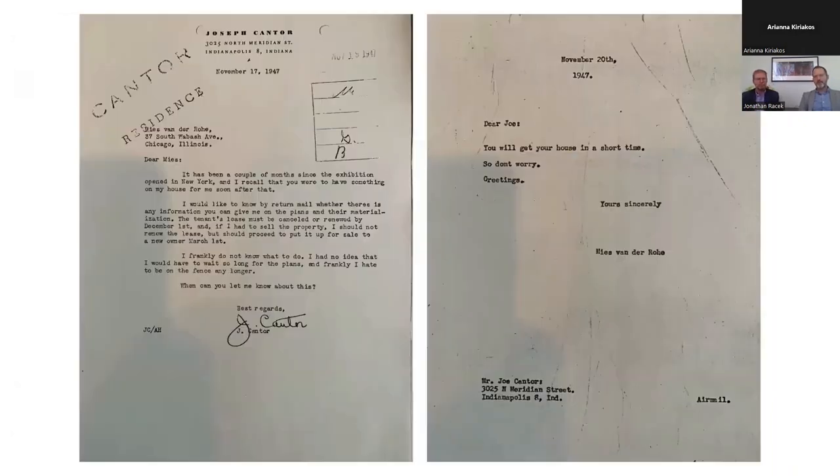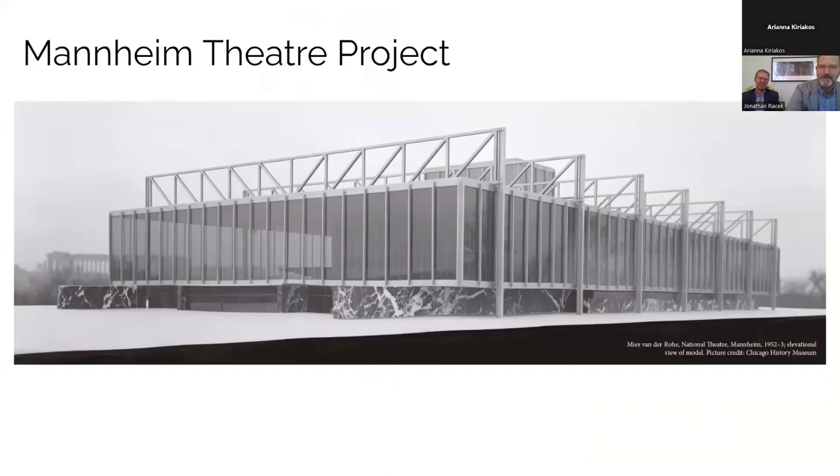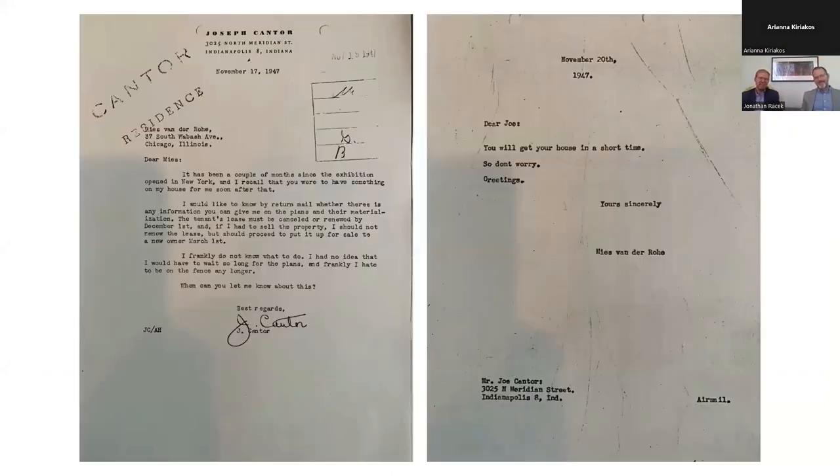One funny story that we found in the literature, and I'll just briefly go back to the drive-in, is that he talked to a bridge builder to get these beams fabricated. And the bridge builder basically said, we can't do it because we can't move these beams through the streets. The streets won't allow something this large. So there's actually a letter from the bridge builder saying, "Dear Mies, we're not sure how we do this." And to that end, Cantor actually asked Mies to do another project.